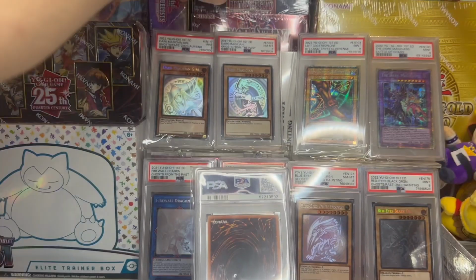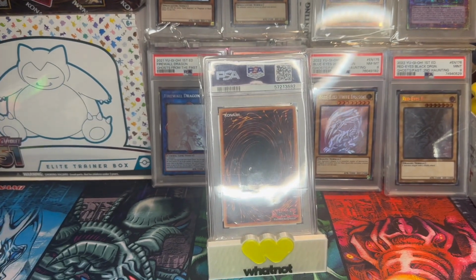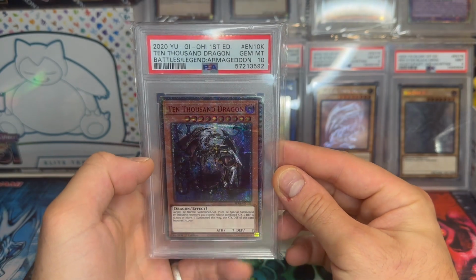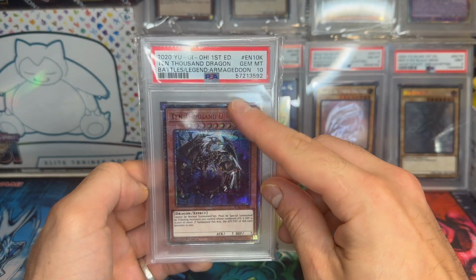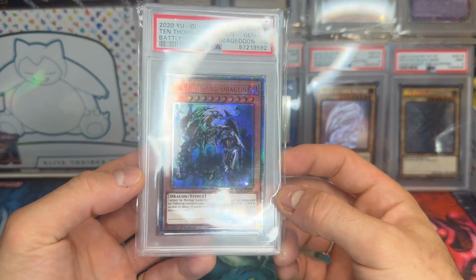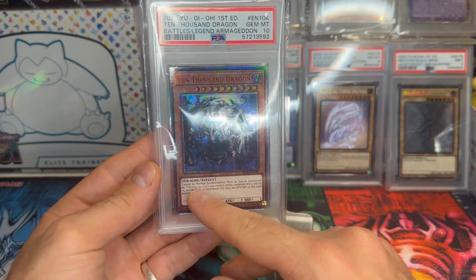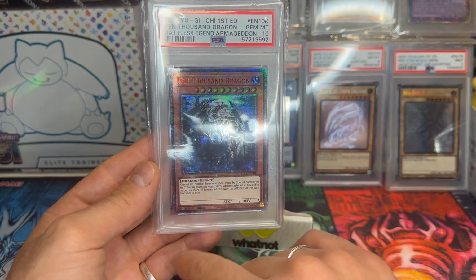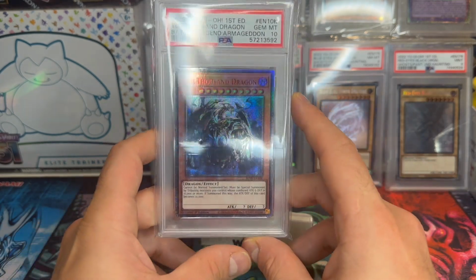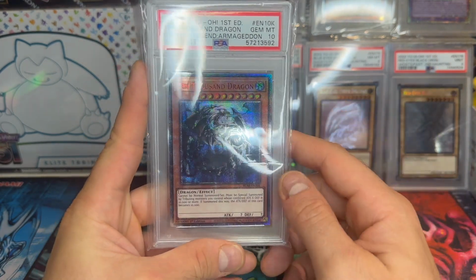I think we do have a box of it right up here. There it is. First edition, that probably gives it away, but let's have a look at it. It is a PSA 10 10,000 Dragon, Gem Mint, from Battles of Legend Armageddon. For anyone wondering, guys, this card actually has quite a high pop report, which is pretty surprising given that it was short print and the booster boxes are kind of hard to get a hold of. I think there's about 151 PSA 10s in the world. Still, as you can imagine, a lot of people aren't selling them because it's such a high demand card, a highly collectible item as well.